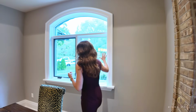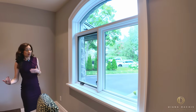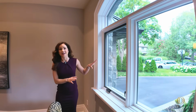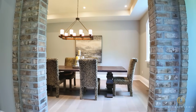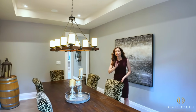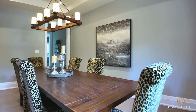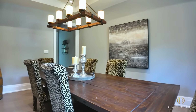And then on this side, you've got a window with the transom feature. This not only lets in a lot of natural light, but also offers beautiful views of the green space outside. What you'll also notice is a built-in speaker system. This is actually throughout the home. The home itself is a fully integrated smart home. So you have control to individually manage different zones in the home to your liking.